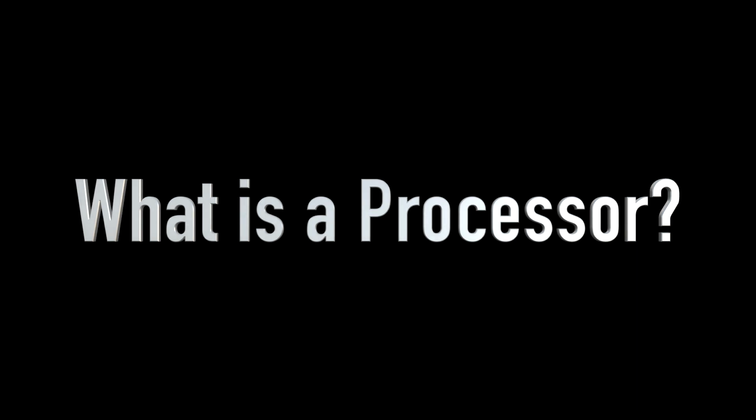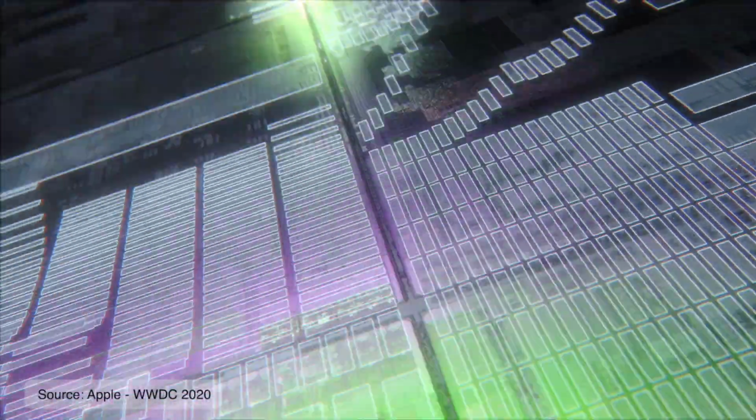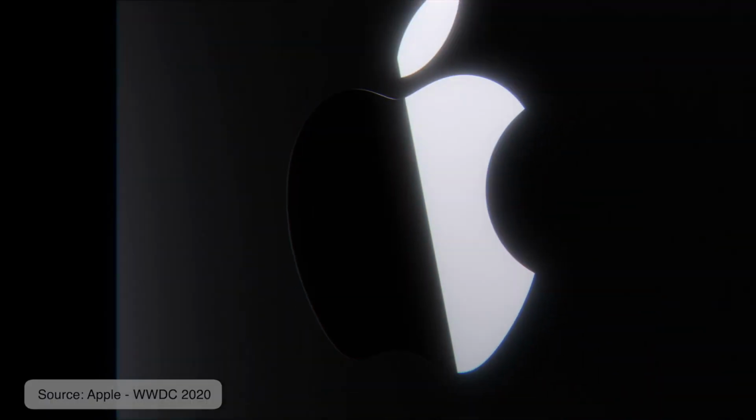What is a processor? A processor is the brain of your device, and it handles all the basic processing, all the basic commands that you give your device. And it's found everywhere across the world of technology, from something as simple as a calculator to something as advanced as a master computer. And since 2005, it's been Intel who's provided the brain to every Mac computer. Now, Apple is transitioning away from Intel in favor of Apple Silicon, their own in-house custom-made processors.